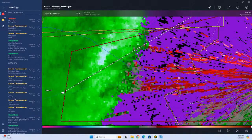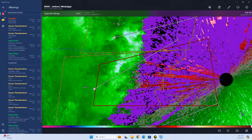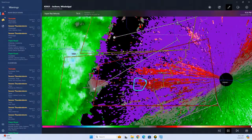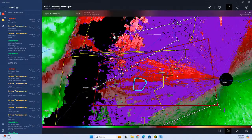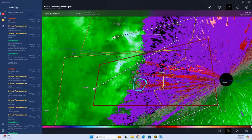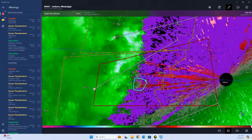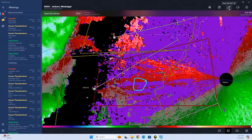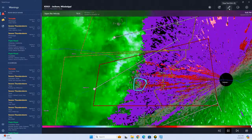Let's go back here to tilt 4. The best rotation is kind of right in this area here. We should be getting an update here shortly. Let's put this back in motion. You can see what we were talking about here. We had that confirmed tornado near Raymond, and it moved off to the east, and we've kind of lost it now in this range fold, almost purple that you're seeing here on the screen, maybe showing as blue for some of you. That's that range fold, and this is where the radar is sitting right now. As it gets so close to the radar, we lose a little bit of the signal. But again, definitely continue to take your tornado precautions in Jackson, Flowood, Pearl, Richland. Brandon on the east side of Jackson needs to be keeping a very close eye on this storm as well.